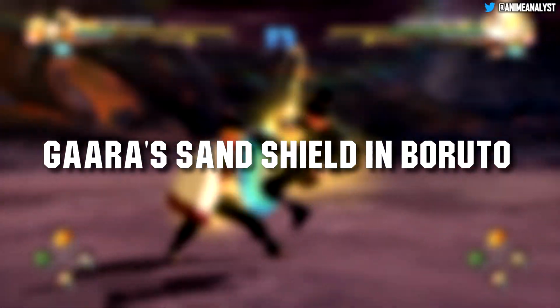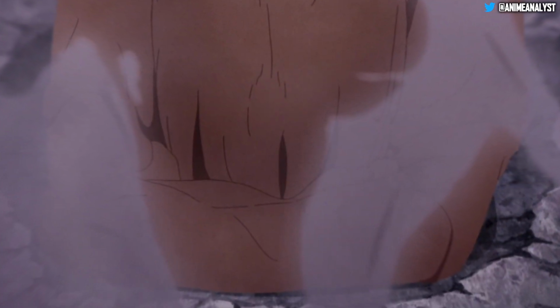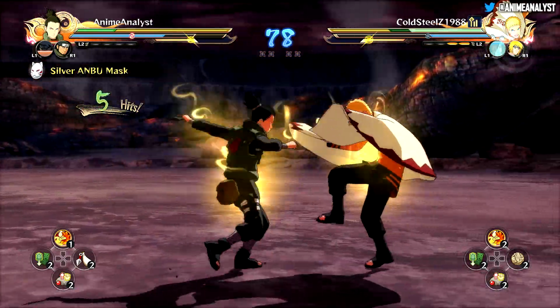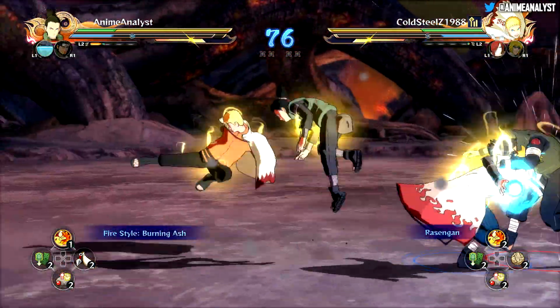Gaara's automatic sand shield in the shape of his mother Karura is shown for the first time in Boruto when Gaara goes to protect Boruto, Sasuke, and the other Five Kage from Momoshiki's assault.